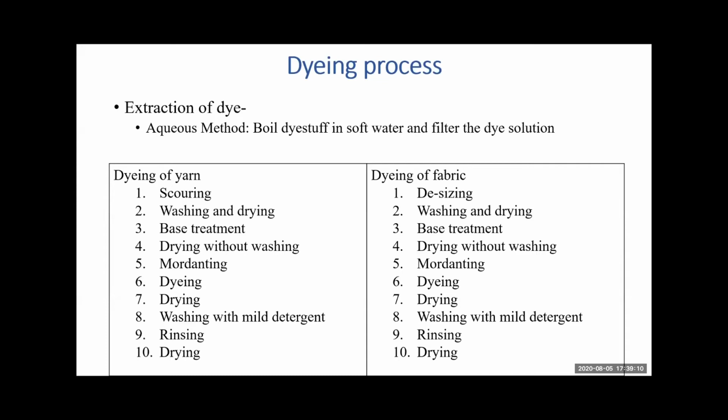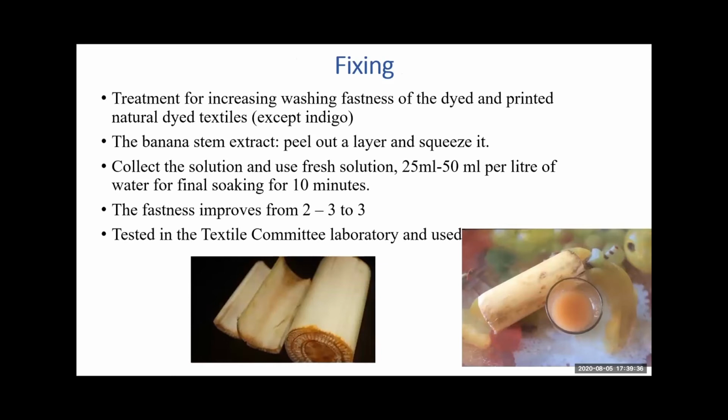So after drying, on the next day, take the material, wash in water one or two times, and give a fixing treatment with banana tree stem solution, at a quantity of 25 ml per liter or 50 ml per liter. Suppose you have taken 1 kg of fabric for dyeing, 20 liters of cold water is to be taken. Accordingly, add your banana stem solution in the cold bath. Work the dyed material, after washing, for 10 minutes thoroughly, then take it out and squeeze.